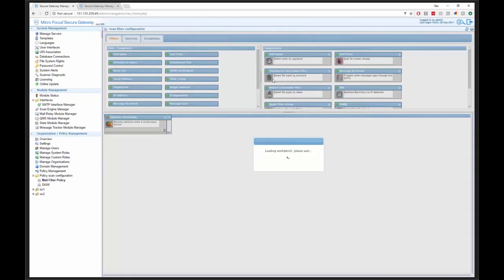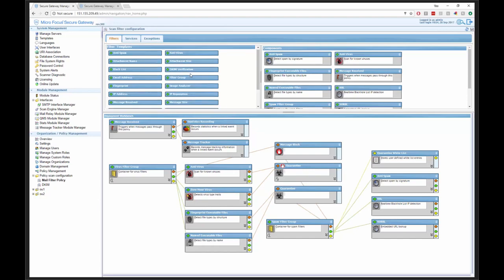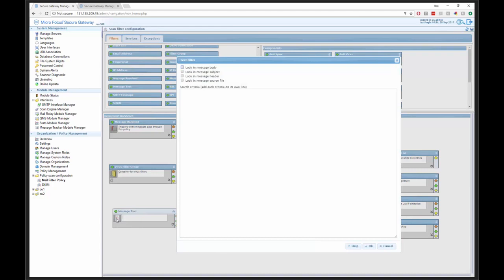Yeah, so with the content filtering, down here in your workbench, what you can do is you can come in and look for the message text filter. I'll just drag this down here. With the message text filter, you can do the 4 different areas that we can look at in a message: the body, subject, header, and the source file. The source file would be the undecoded MIME file that's sent over the wire. So images will be in ASCII format. Whether or not you want to do that, that's fine.